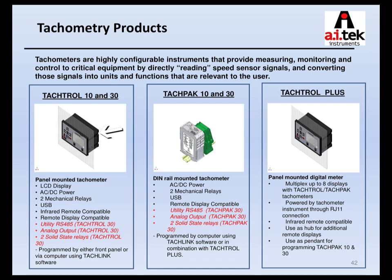When you up option it, you get utility RS-485, which is essentially a parallel connection to the USB. Instead of being on a 10 or 15 foot leash, now you can go thousands of feet out, and it allows the tachometer to communicate to a control room that's a great distance away. There's an analog output with the up option 30 version, and there's also an addition of two solid state relays. So on top of the two mechanical relays, it also has solid state relays. They are programmable from the front panel or via the TAClink software that we provide with every tachometer.